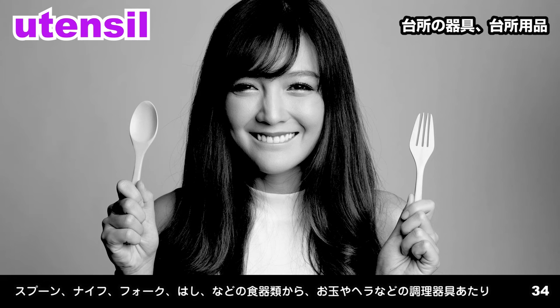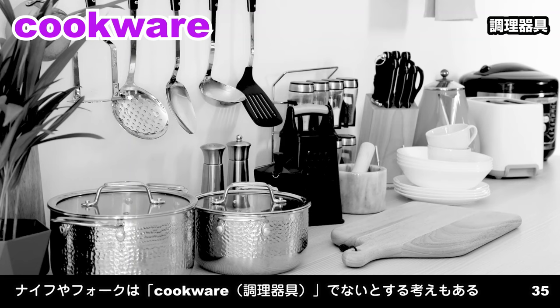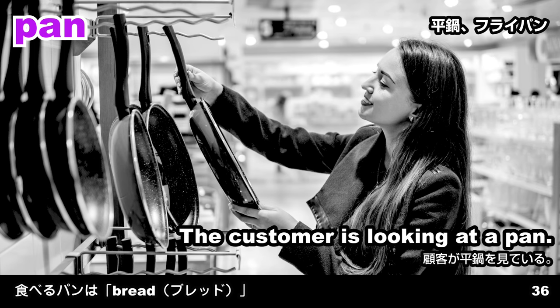Utensil. She is holding utensils. Cookware. Cookware is arranged on a counter. Pan. The customer is looking at a pan.